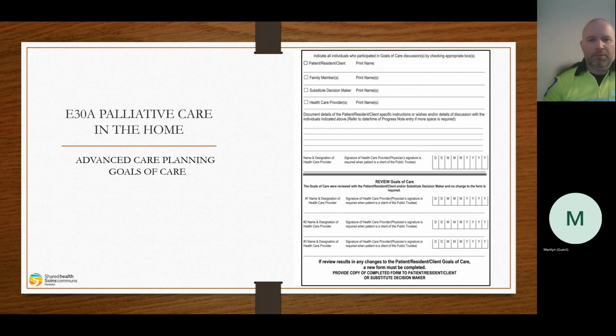Make sure this is fully filled out before you leave, because the last thing you want is for them to say it's a DNR, and when you get to the next facility, they're like, we never signed that. It saves a lot of trouble. If you're not sure, talk to the care facility. They should be up to speed with that.